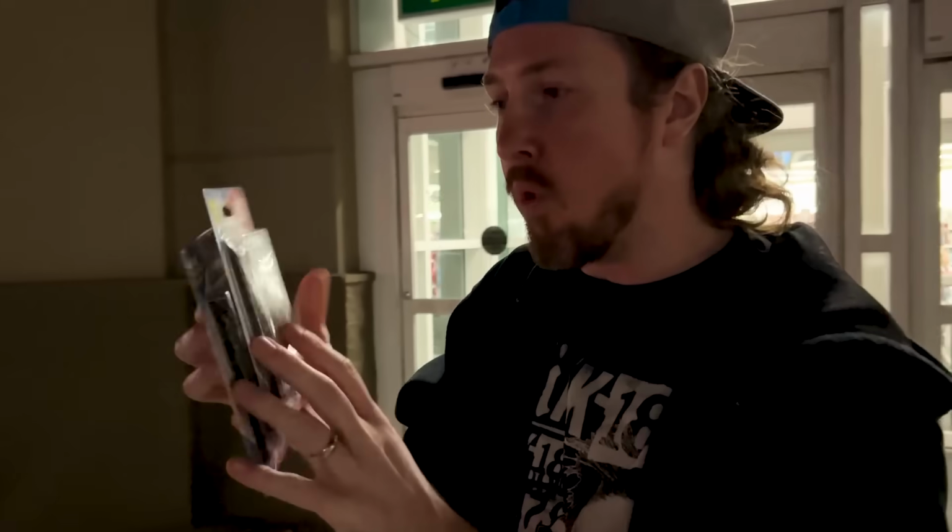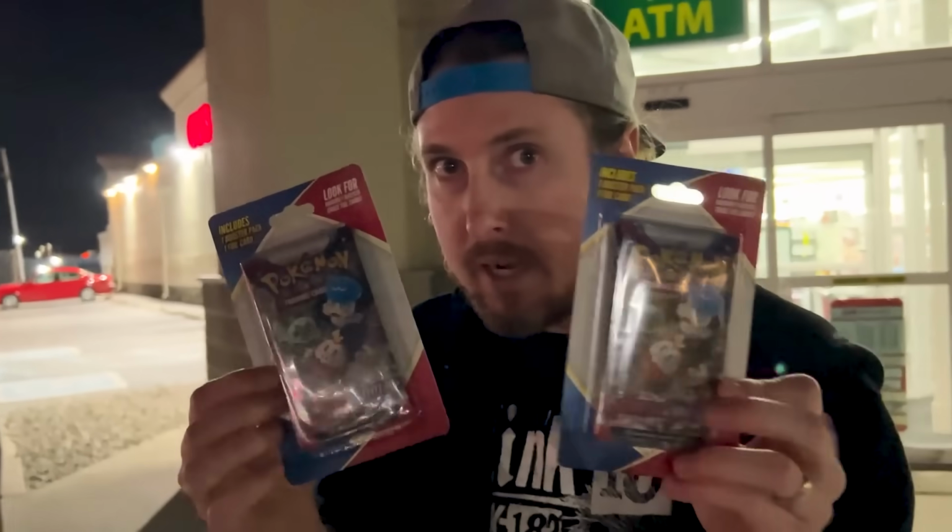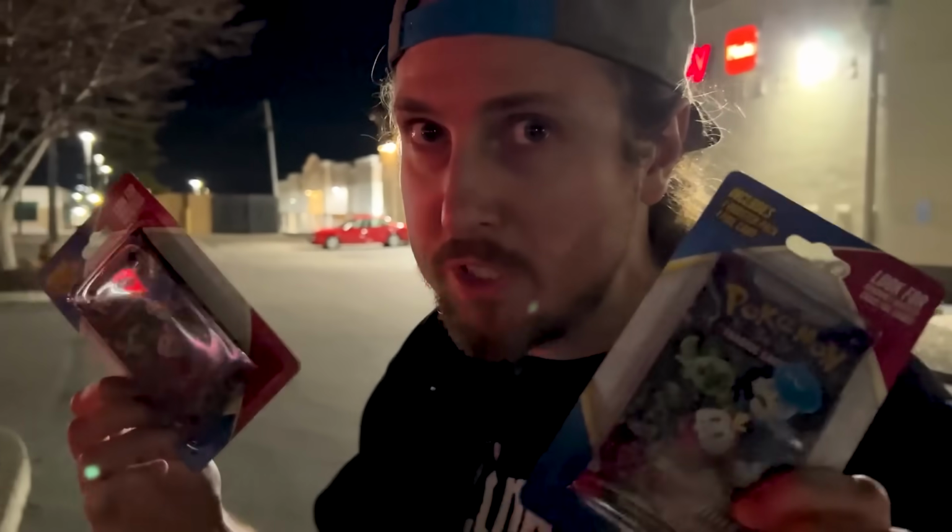Includes one booster pack and one foil card. They both are Scarlet and Violet base set. However, that doesn't mean that CVS can't win. CVS could still win, because we have no idea what's inside those mystery packs. So, can two CVS packs win over Walgreens, which is what, 15-ish packs? Honestly, CVS, I don't think you got a chance, my friend.